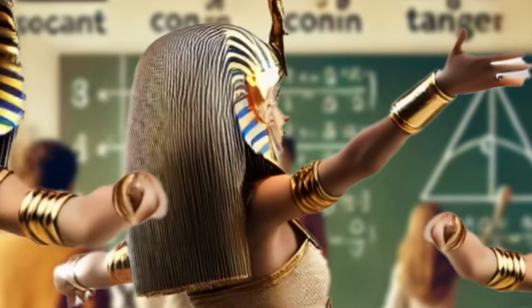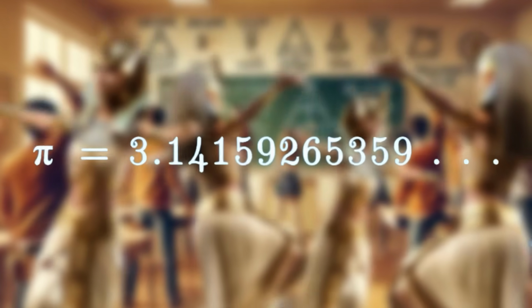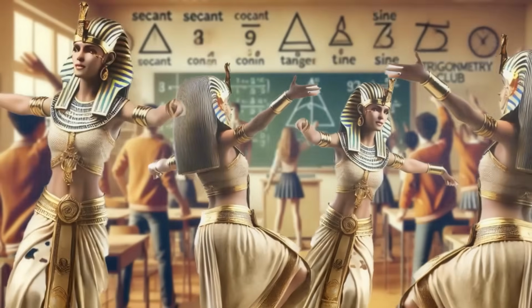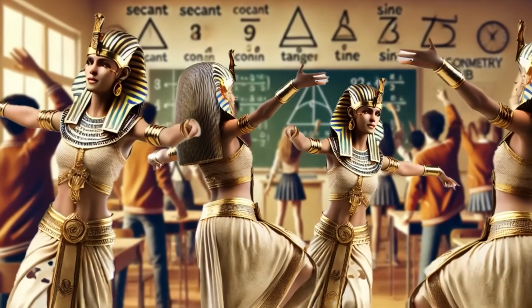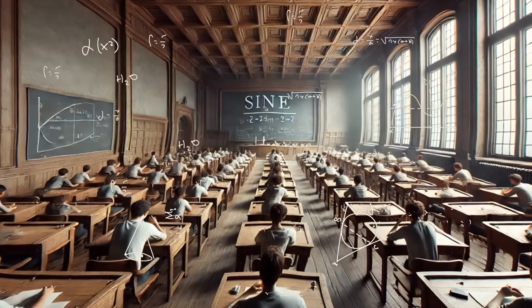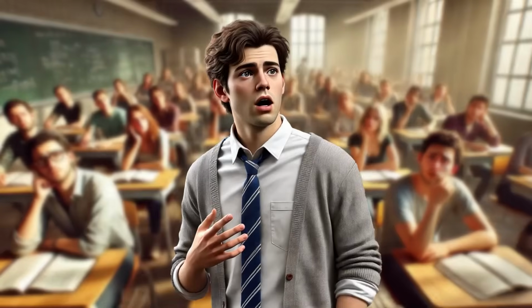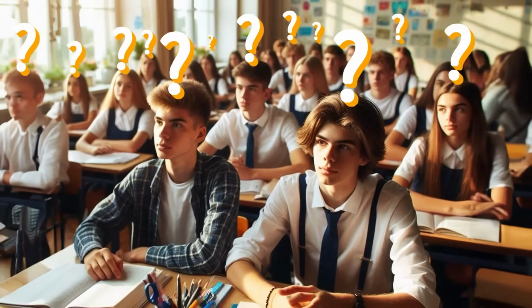Secant, cosine, tangent, sine, 3.14159. Yeah, that was the cheer we heard coming from the trigonometry club back in the day. For the rest of us in math class, terms such as sine, tangent, and pi were just bewildering. Who invented these and why? Was their only purpose to make it harder for students?